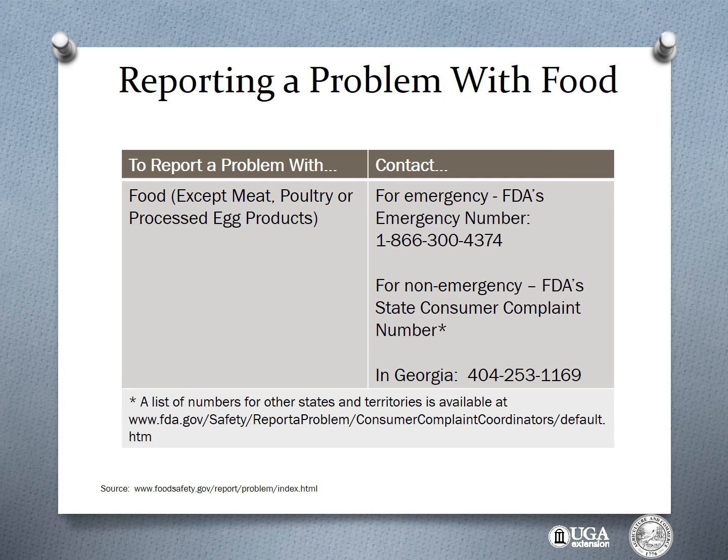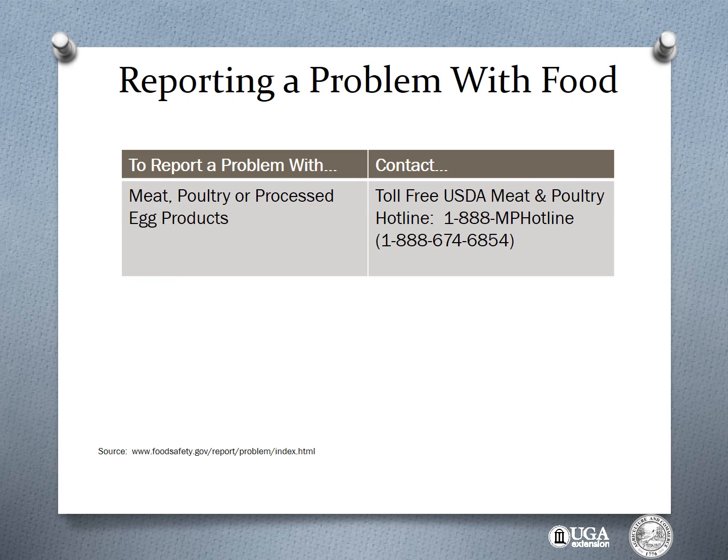The Georgia number is 404 253 1169. A list of numbers for reporting in other states and territories can be found on the FDA website at www.fda.gov. If you have a problem with meat, poultry, or processed egg products, call the toll-free USDA Meat and Poultry Hotline at 1-888 MP Hotline, which in numbers is 1-888 674 6854 to report it.